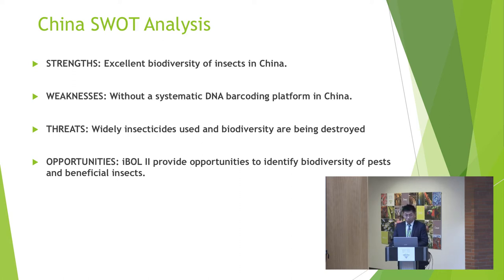The threat is that nowadays in China many chemical pesticides are used, conferring some environmental problems, and biodiversity is being destroyed. So I think iBOL 2 can provide opportunities to identify the biodiversity of pests and beneficial insects. So that's a brief introduction of our research on DNA barcoding activities.